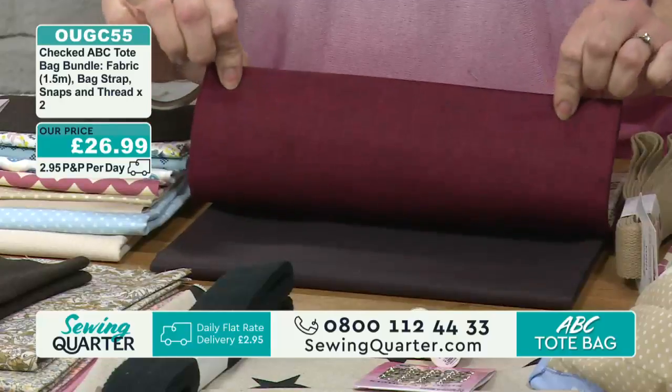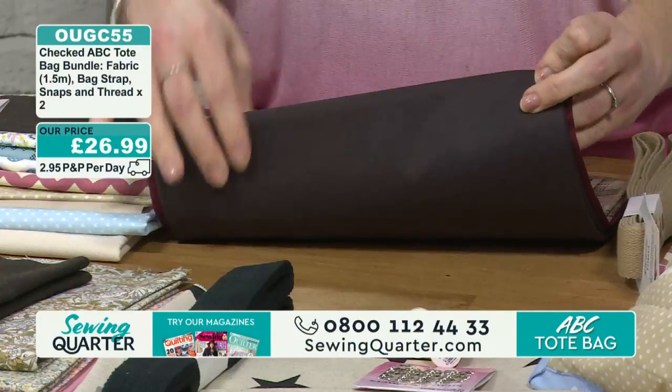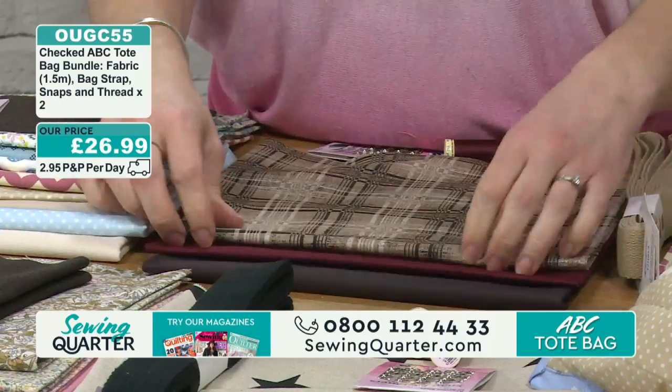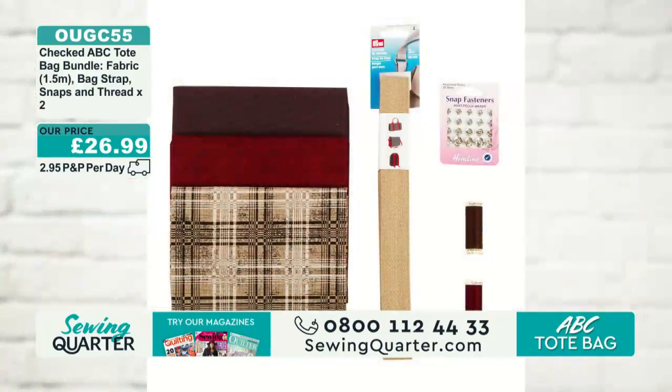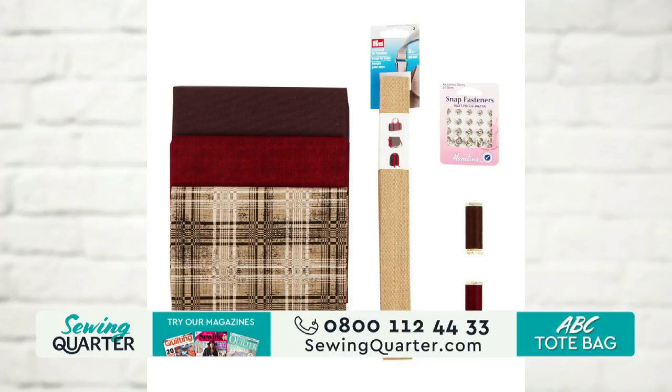And then, look, we've also got that lovely deep burgundy. And that, you see, to put a black would have been too harsh with it, so we haven't. We've gone with a really deep brown, because that's not actually a black. That's a deep brown in there as well. Plus your nice neutral tone handle, your snaps, and your thread. All in there. Brilliant.